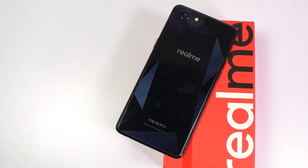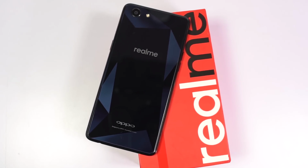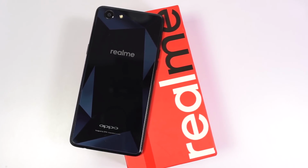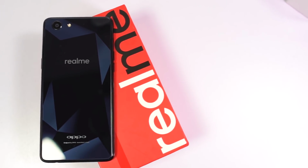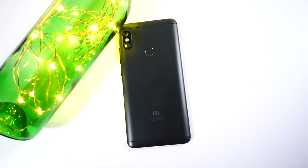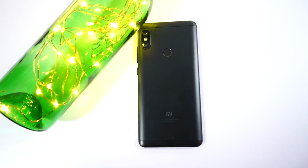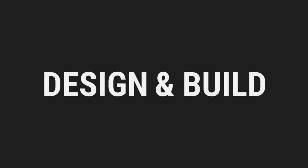So in terms of value for money, Realme 1 is definitely better because it's way cheaper, and even at 14,000 rupees, you're getting 6GB of RAM and 128GB of storage, which is way more than what the base variant of Redmi Note 5 Pro is offering. So for this comparison, I'm going to compare the 6GB RAM variant of Realme 1 with the Redmi Note 5 Pro. Now with that said, let's dive into the design and build.